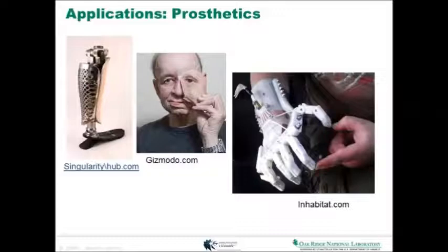Also, this gentleman in the middle, he had a disease and was missing half of his face. With 3D printing, they could 3D scan the good side of his face and then mirror that and replicate that on the other side of his face using 3D printing to have a really nice prosthetic. And then on the right, prosthetics for kids are really difficult because kids grow really fast and they're usually really heavy and they don't want to wear them.